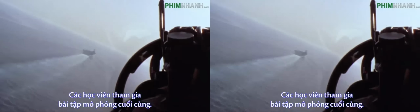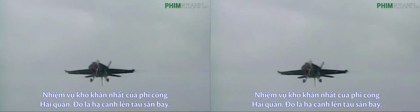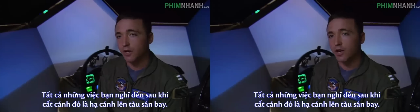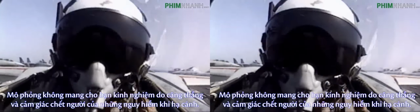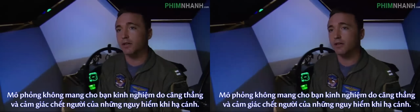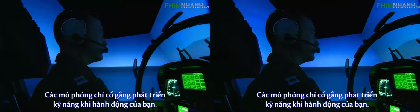The final test that future Hornet pilots face in the simulator prepares them for one of the most difficult tasks in naval aviation, landing on the deck of an aircraft carrier. The minute you take off until you get on the carrier, that's all you're thinking about, is that landing. You can't replicate that. The simulator does the best you can, but there isn't the feeling of fear, the feeling of death, or the excitement, or the adrenaline. It doesn't come through your system in the simulator. But what this will do is give you muscle memory. When the adrenaline does start pumping through your body and the excitement, you start thinking about what you did in the simulator.